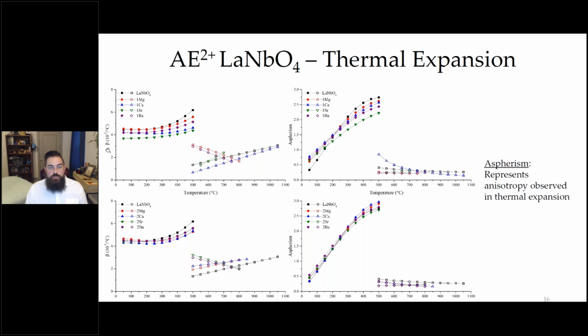Beta is the sum of the eigenvalues. If we were to take the average of the eigenvalues, that would be the average linear expansion, which you could then compare with a dilatometric measurement for thermal expansion. So we see that with this doping, we've decreased the thermal expansion of the monoclinic phase, but the tetragonal phase kind of increases in the overall magnitude.